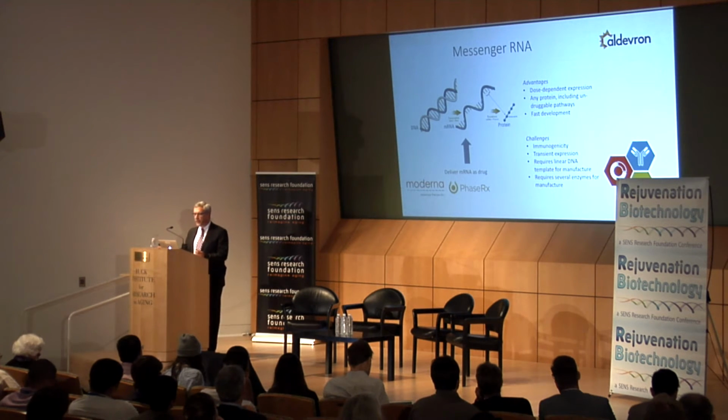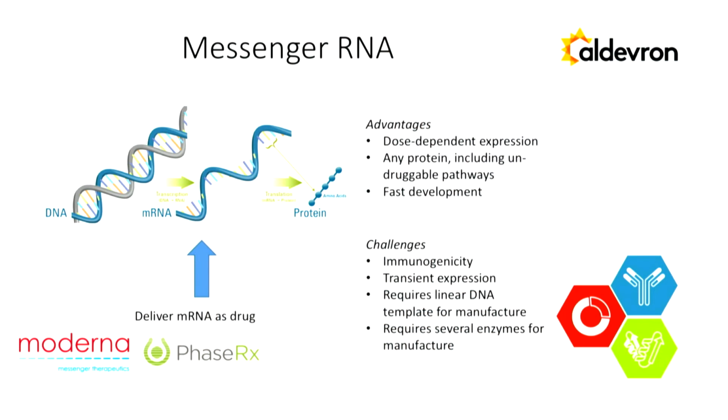Some of the challenges which these companies have developed their own special sauce around is immunogenicity. The expression is transient, so you have to continually administer the drug. It does require a linear DNA template for manufacture, so that's another key component that we're working with clients to manufacture at a high quality and an appropriate level for their use as they go through their development of the mRNA. And it requires several enzymes for manufacture, and this is another case where we're working with clients to produce those enzymes at the appropriate quality level so that the cost and timeline is appropriate for their development pathway.